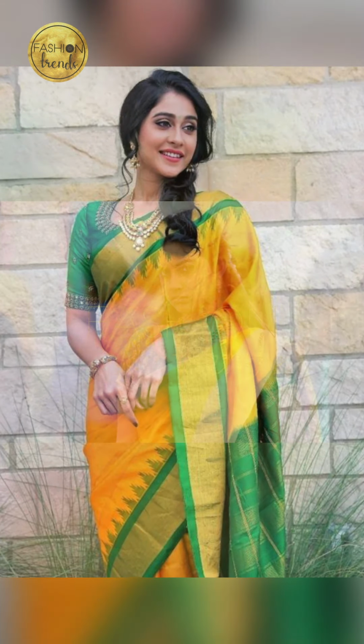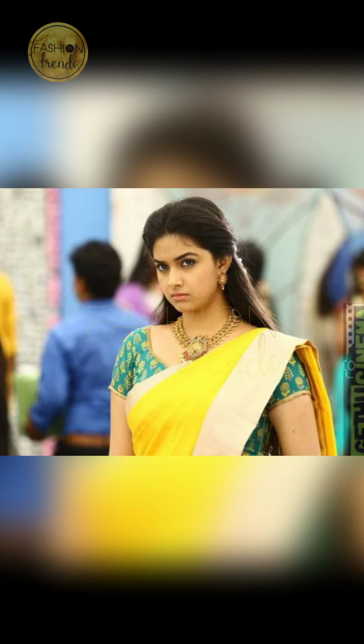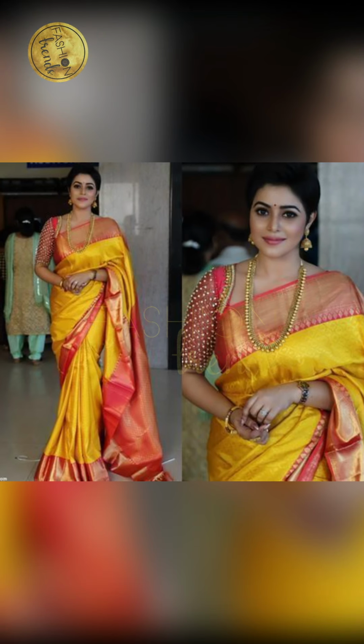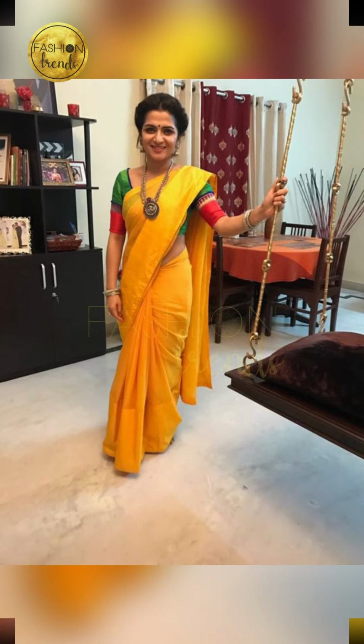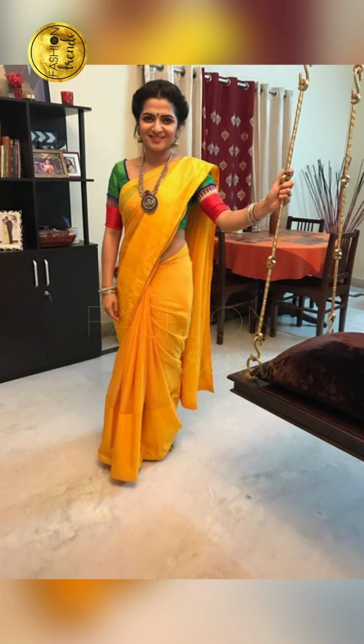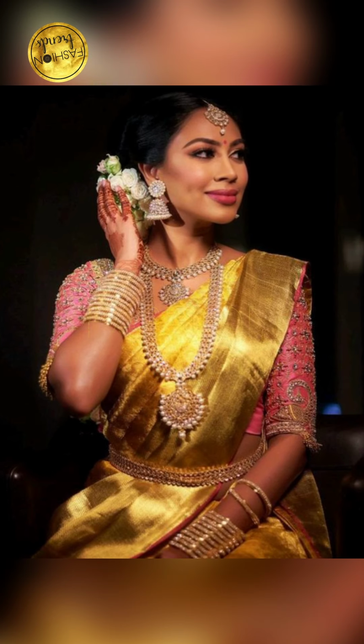So friends, talking about the jewel design, some people love gold jewels and are known as gold jewelry lovers. If you really love gold, you can try gold jewels. Some people love making the look colorful, so they use stones in them. The colorful stones can be in contrast to yellow or in the same yellow color, which is also a great idea.